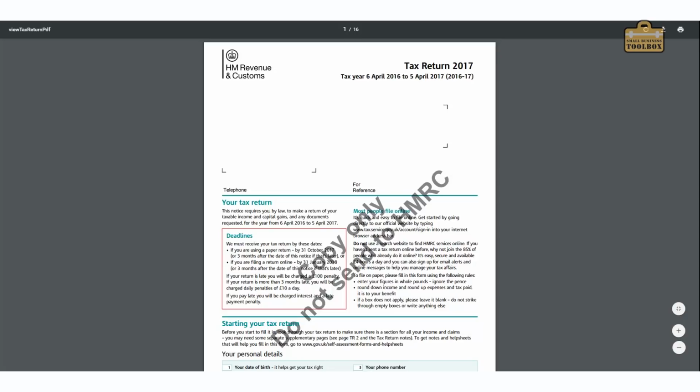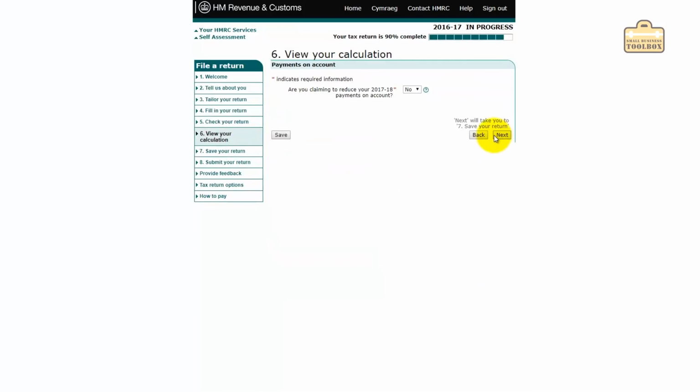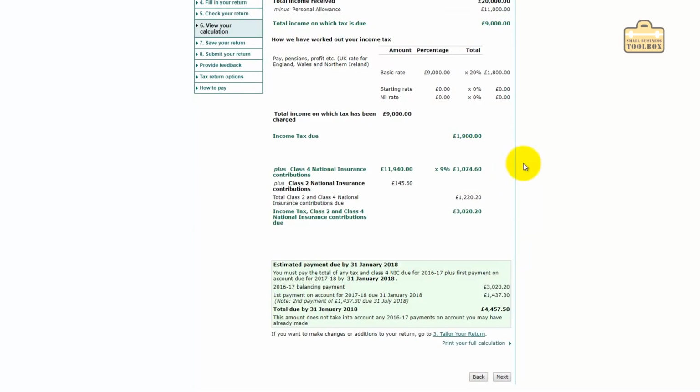Next. So that then just lets you download it as a PDF, so you've got an offline copy of your tax return. I would always advise that you do keep a PDF copy of your return just so you can refer back to it, just in case HMRC decide to ask you any questions about it. You want to have something just to have proof of what you actually put on your return.